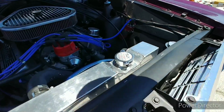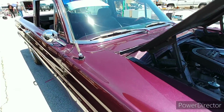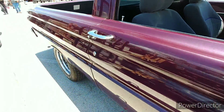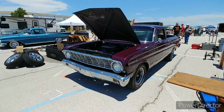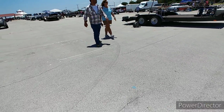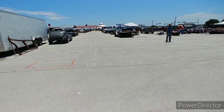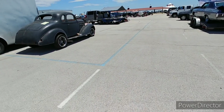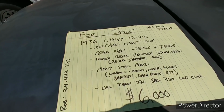I'm rocking a .302. One was in here yesterday. I swear I've seen this one on Facebook Marketplace. That Monte Carlo wasn't here yesterday neither. Oh, this one wasn't here yesterday either. Let's see. $6,000. Good tech.